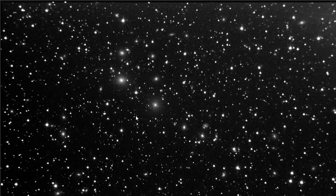Fun. But these are kind of interesting. You can't see really any structure in them. But the coolest part of this picture is just seeing how many galaxies are in this image.